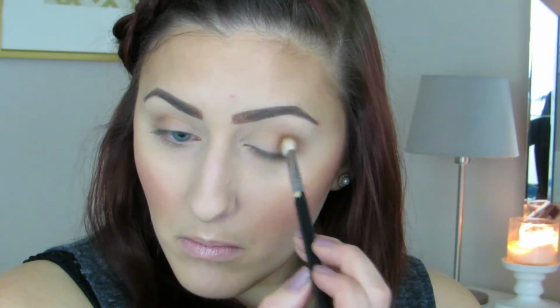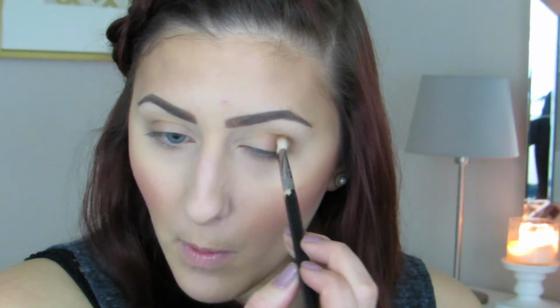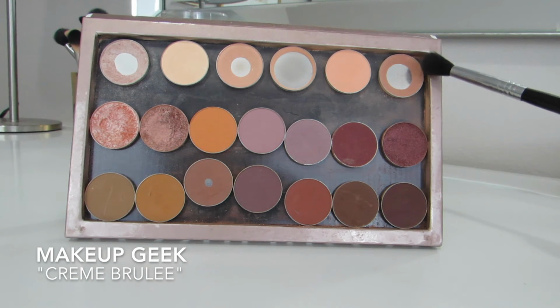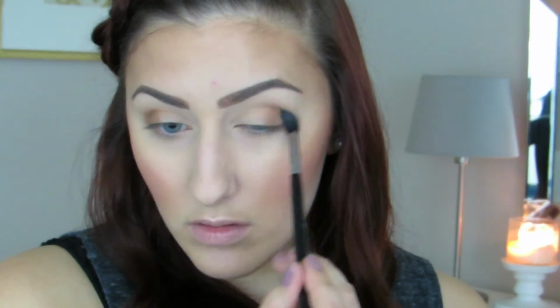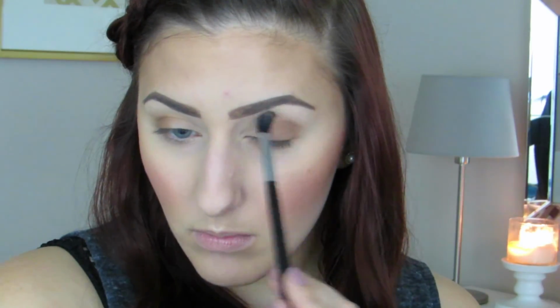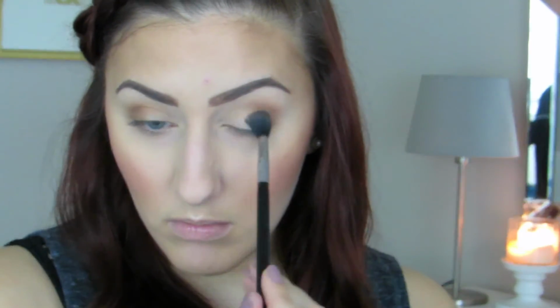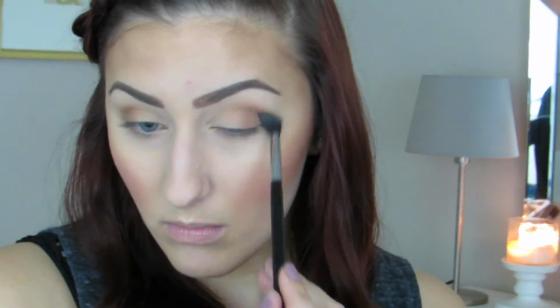I'll go ahead and just pack a little bit more of that color on there. And then we're going to go in with Makeup Geek Creme Brulee, which is more of just a lighter brown shade. And I'm going to just lightly dust that over it and just kind of blend everything upwards. And a nice part about this look is that you don't have to be neat and clean. You can kind of be messy and just blend everything out. I want it to look really diffused.